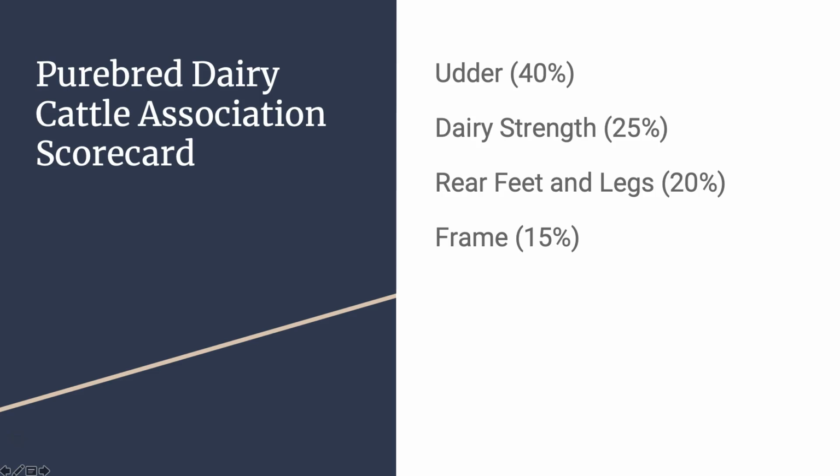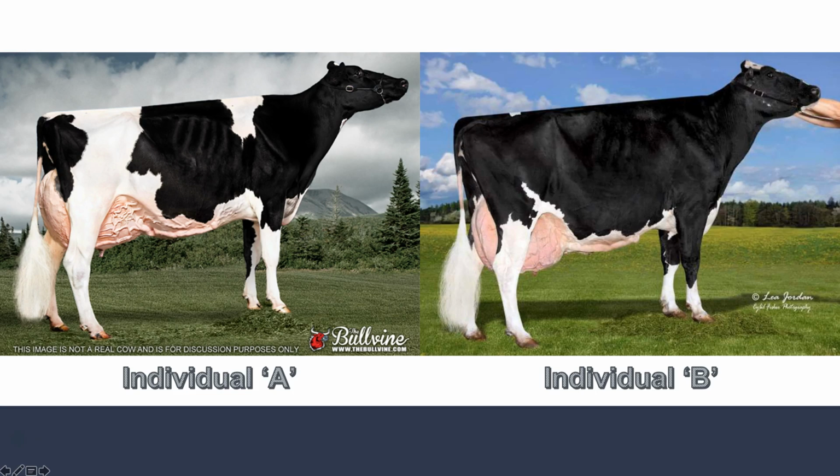We judge dairy cattle based on the Purebred Dairy Cattle Association's Unified Scorecard. The PDCA has 4 categories: udder, which is 40% of the scorecard; dairy strength, which is 25% of the scorecard; rear feet and legs, which is 20% of the scorecard; and frame, which is 15% of the scorecard. Today we are going to evaluate these 4 components and compare 2 different individuals based on their phenotypic traits.